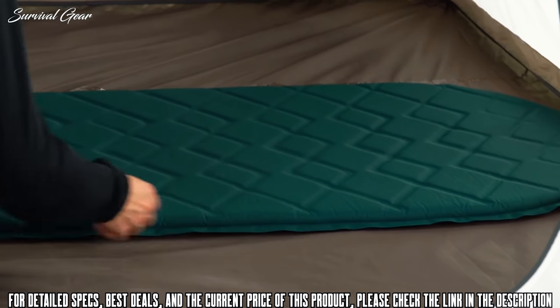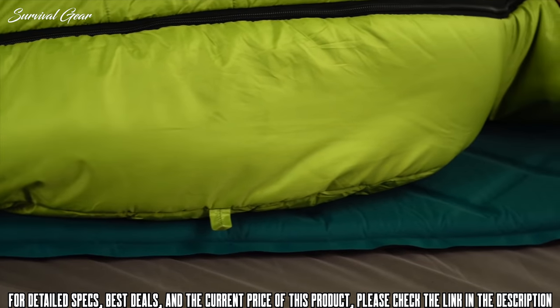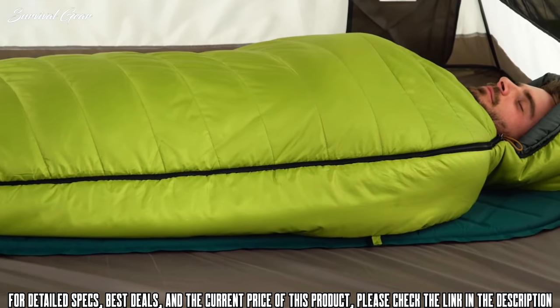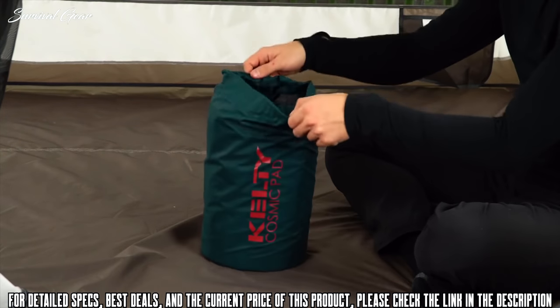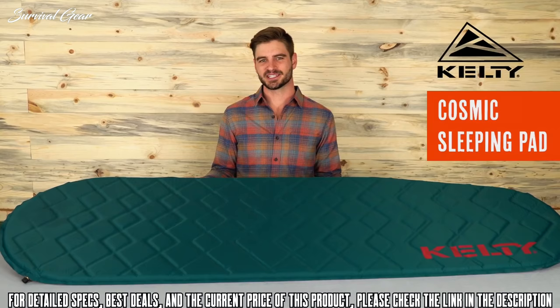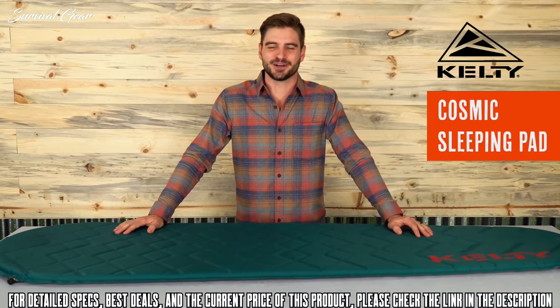The Cosmic provides more than just a cushion. With a 4.0 R value, it protects you from the chill of the ground, keeping you warmer for an all-around, more comfortable night's sleep. Weighing in at just 1 pound and 4 ounces and equipped with its own carry sack, bring the Cosmic sleeping pad on your next backpacking adventure and wake up feeling rested, recharged, and ready to hit the trail.